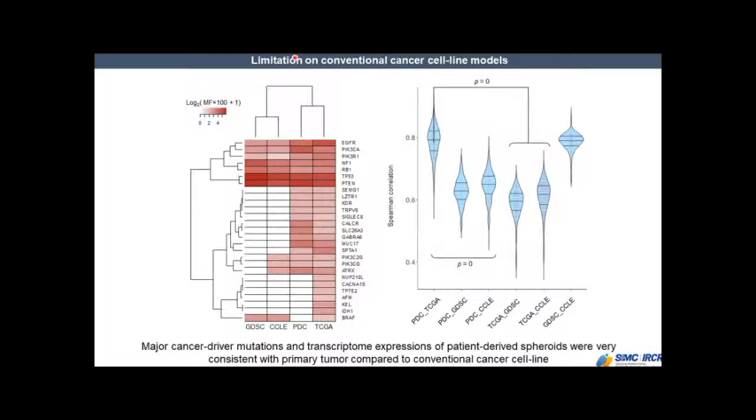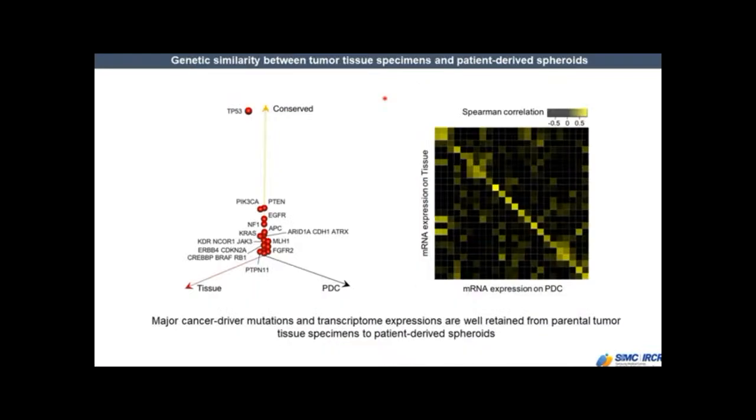And another important question was that since we are approaching using targeted therapy, are these molecular targets well retained in the patient-derived spheroids, because we're conducting drug screening of the cells, not the actual tissues. We conducted a genetic similarity analysis between tissue and the matched spheroids, and we found that the majority of the cancer driver mutations, including TP53, PTEN, EGFR, PI3 kinase CA, and so forth, were well retained from tissue to the spheroids.